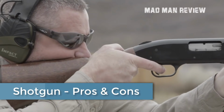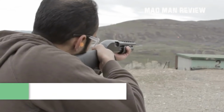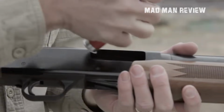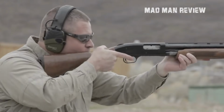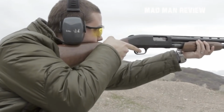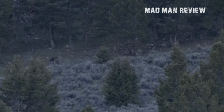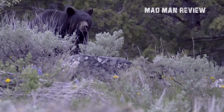In terms of stopping power, the shotgun is your best bet, loaded with double-aught or triple-aught buckshot. A shotgun hits like a truck at close range, which is often the case with charging bears. Its devastating power is more than enough to stop a bear dead in its tracks. Moreover, you have some room for error in terms of accuracy when using buckshot. With a charging bear, you oftentimes only have one shot. With your life on the line, you don't want to miss that shot.